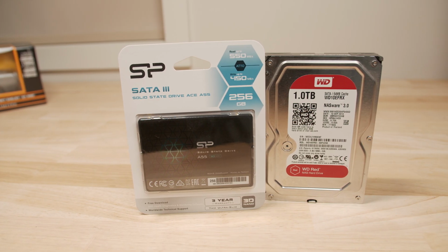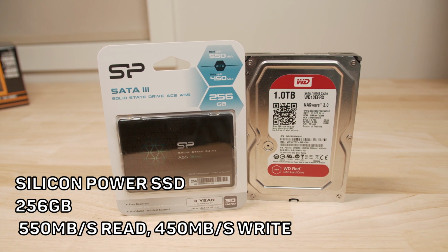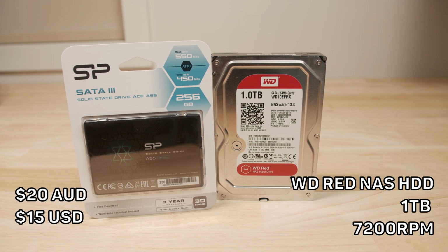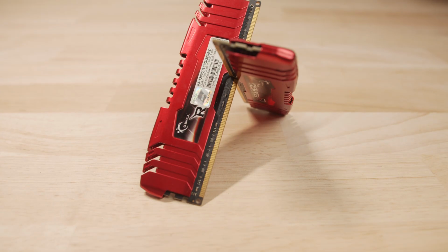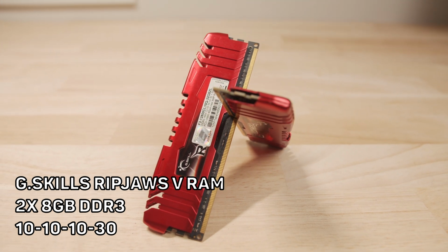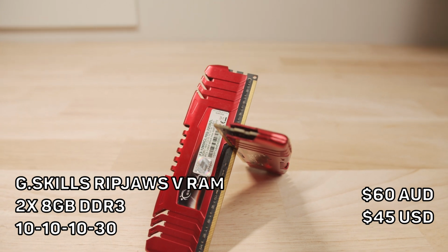For an SSD, I couldn't go past getting a few of these 256GB Silicon Power ones, brand new from Amazon for $38 each, and for mass storage I have a 1TB WD Red hard drive, which I priced out at $20, as I pulled it from a Lenovo server that's coming up in a future video. For RAM, I scored 16GB of a nice red kitted G.Skill Ripjaws DDR3 1600MHz for just $60 from eBay, probably the nicest looking component in this build really.